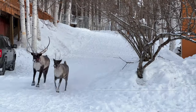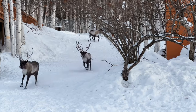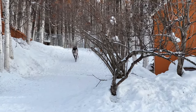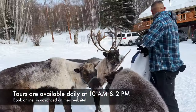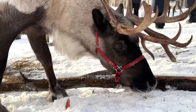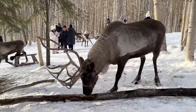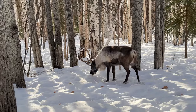The next thing that you must do while in Fairbanks is spend an afternoon at Running Reindeer Ranch. This experience costs around $85 to $120 depending on the season, and you are able to spend about 2 to 2.5 hours hanging out with these beautiful reindeer and going on a walk in the forest with them. I absolutely loved this experience. It was super unique and we learned so much about these animals. Like, did you know that reindeer get the zoomies just like dogs? These tours book up fast, so make sure that you book this one a few weeks in advance to get your spot.